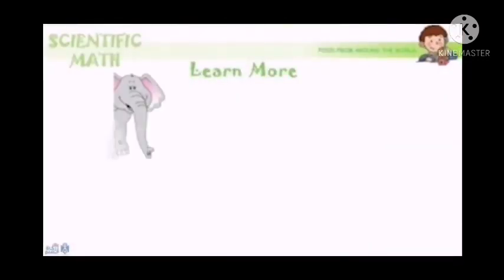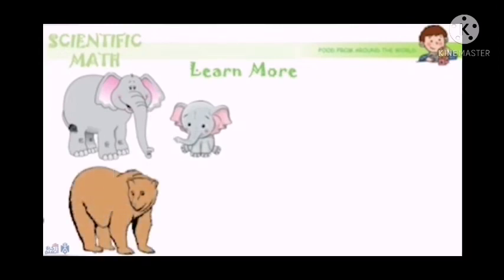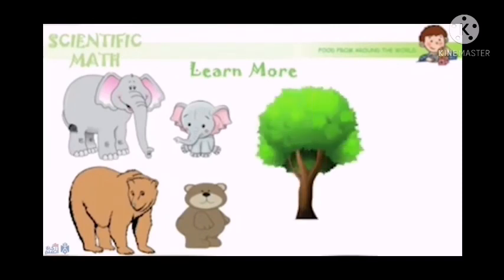We will learn more. Big elephant, small elephant. Big bear, small bear. Big tree, small tree. Big pencil, small pencil.